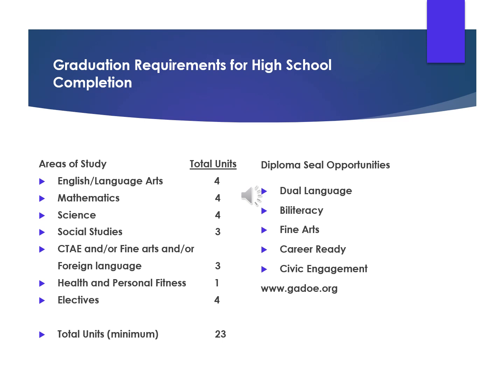While it is not required to have any foreign language, do remember that the University System of Georgia requires 2 years, and many other states require 3. So it's really the college search that needs to help guide what courses to take in terms of world language. Also, the state of Georgia offers diploma seals in dual language, biliteracy, fine arts, career ready, and civic engagement. These are given to students who go above and beyond the classroom learning and challenge themselves in those areas, also embedding community service. So I certainly encourage you to go look on the Georgia DOE website for further details.